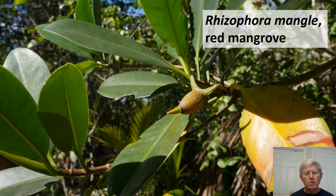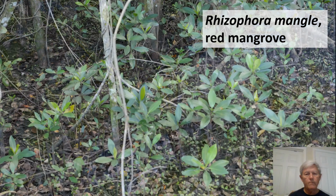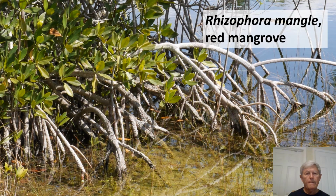Rhizophora mangle produces a one-seeded fruit that germinates viviparously, which means it germinates in place, reaching a length of perhaps 10 inches long before it falls down into the silt in the saltwater area. And there are some young red mangrove, Rhizophora mangle, seedlings coming up. And there are the stilt roots.